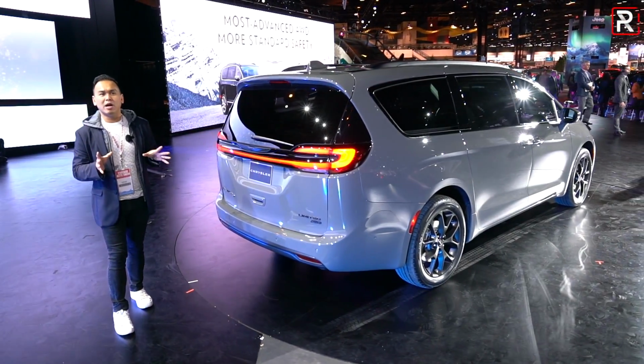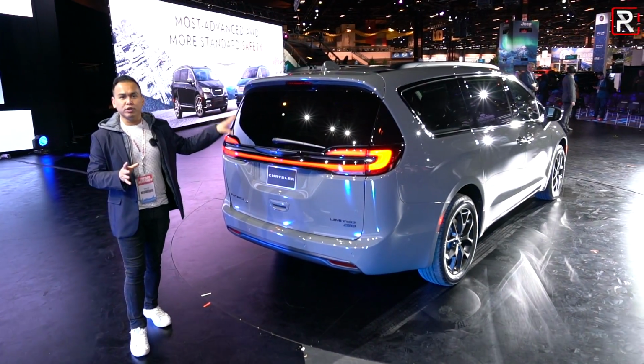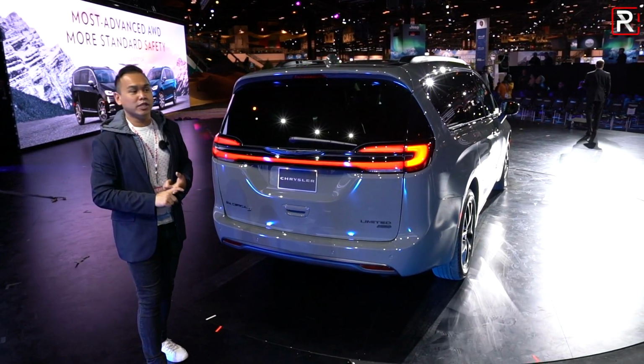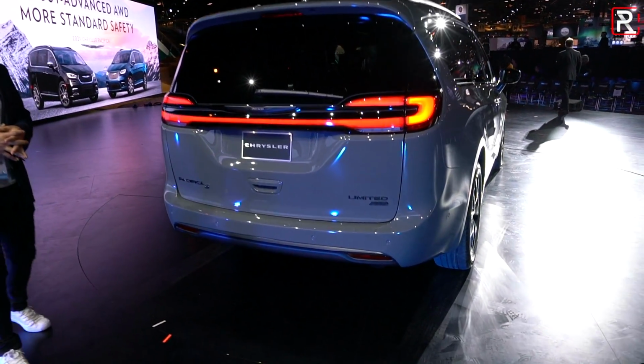The confusing part though, however, is Chrysler says if you want to buy the pre-refreshed Pacifica 2020 model, you can order an all-wheel drive model for about a couple of months before this new vehicle goes on sale at the end of this year.